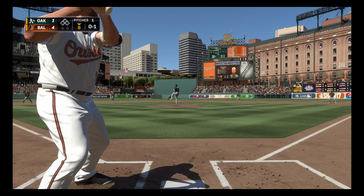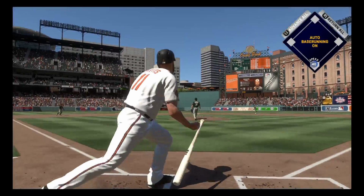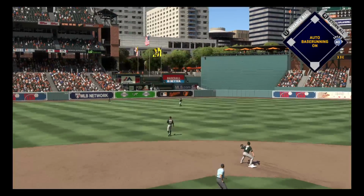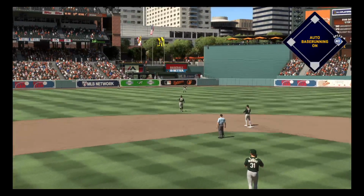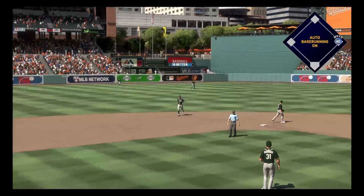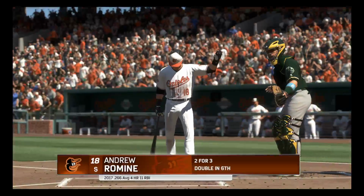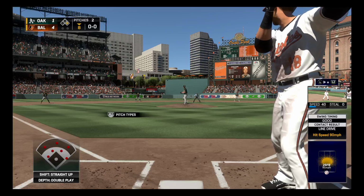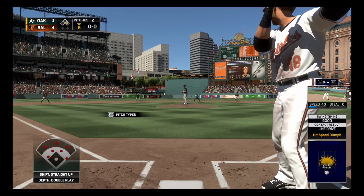The windup and the 0-1. Line drive to center field, and that finds some outfield grass. It's a base hit. So it's a leadoff base hit to open their half of the 8th. Digging in, the switch hitter, Andrew Romine. 2 for 3 with a double on his line so far.